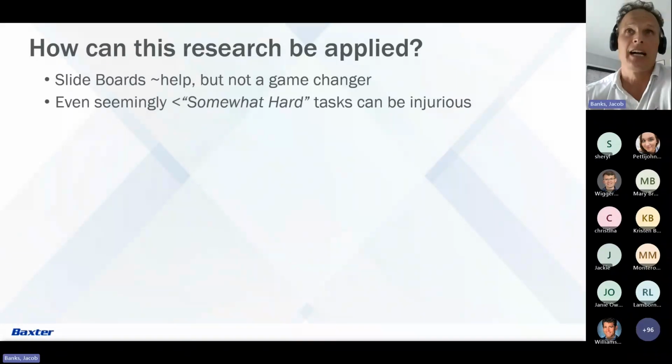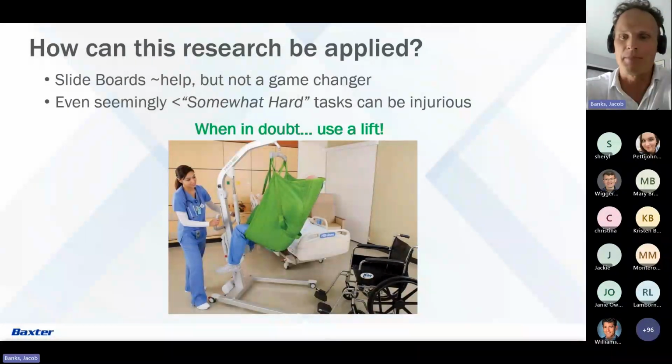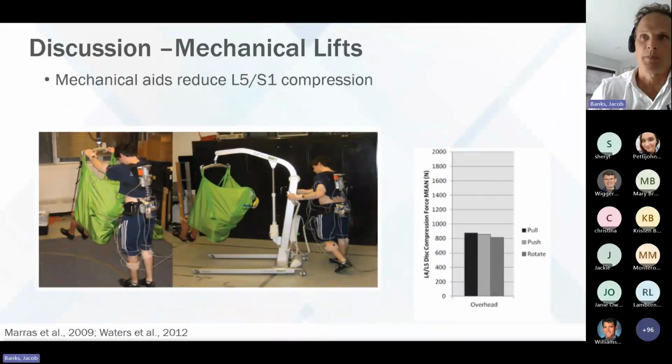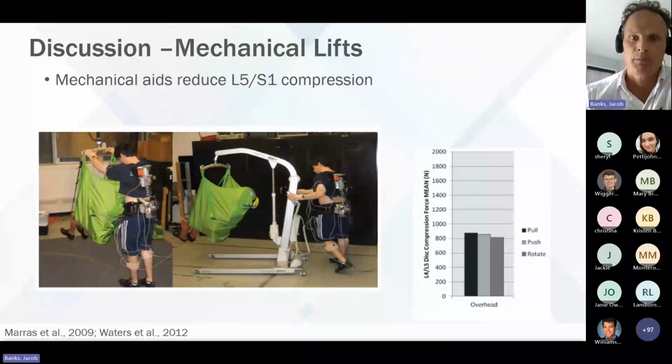So what could we possibly do here to help move this patient? Well, there are other options, right? A mechanical, mobile, or ceiling lift can perform the physically demanding part of this task for us and really help reduce the demands. And this has been shown with biomechanical models. Researchers have shown that lift equipment drastically reduces forces, both mobile and ceiling lifts.